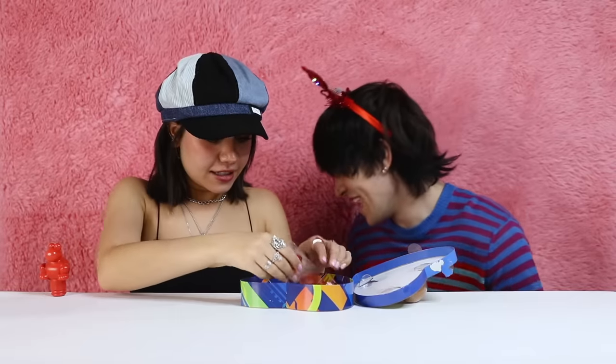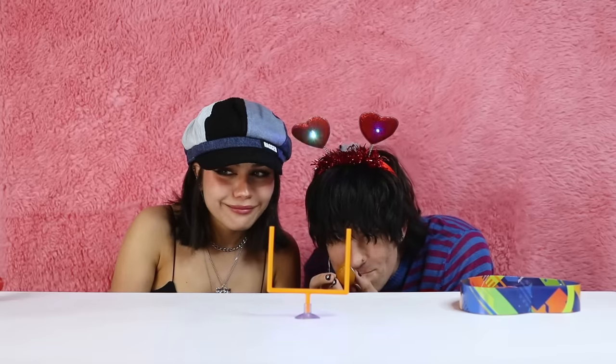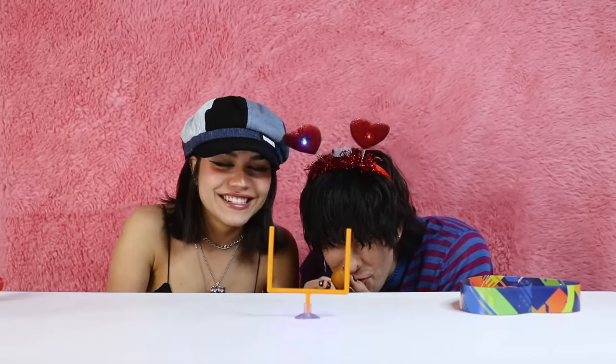Stop! Looks like a pigsty in here. Damn! 22! 22!